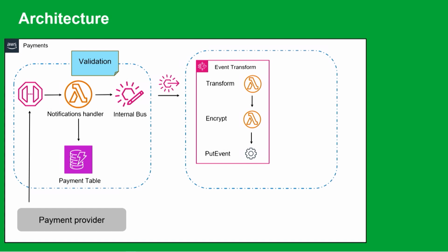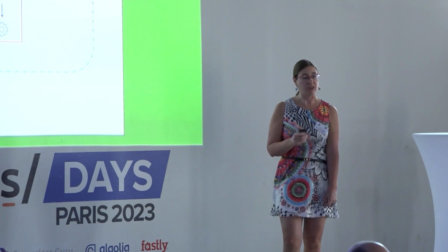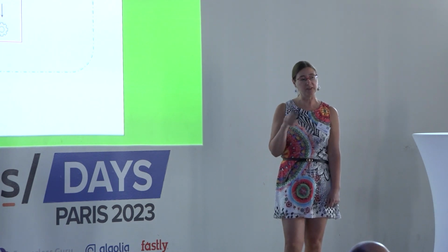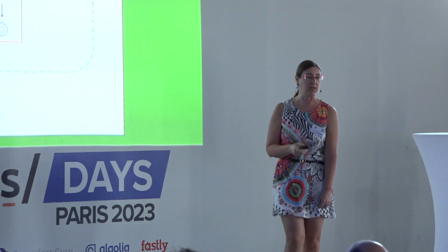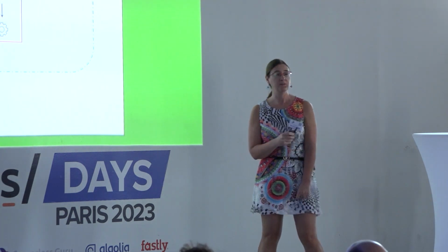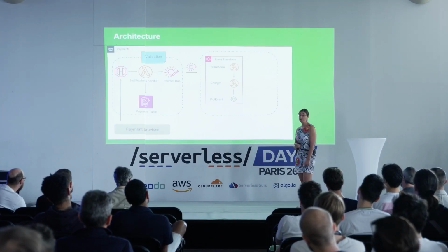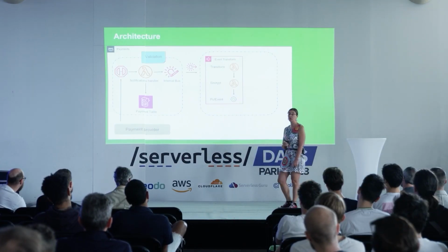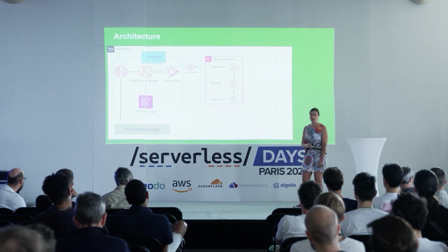Step one transforms the event, and you will be pleased to know we use the envelope. There's a data part with all the details that the client needs. We have metadata, and we use a unique ID to also help with troubleshooting. In the second step, we encrypt the event. We use JWT encryption, and then we pass it to the bus.